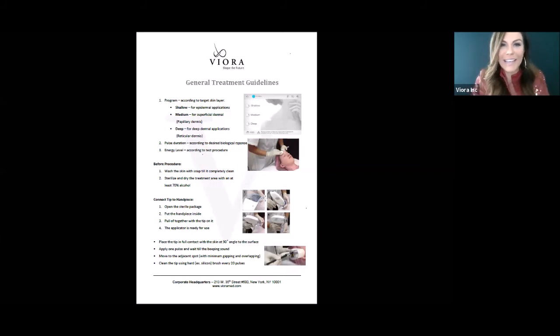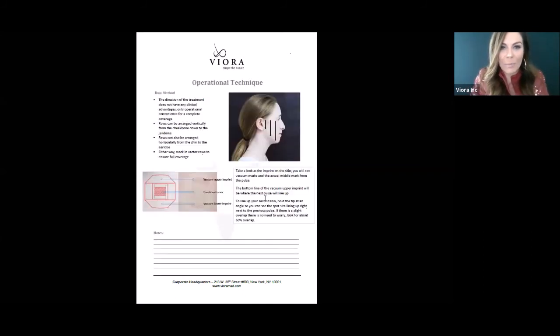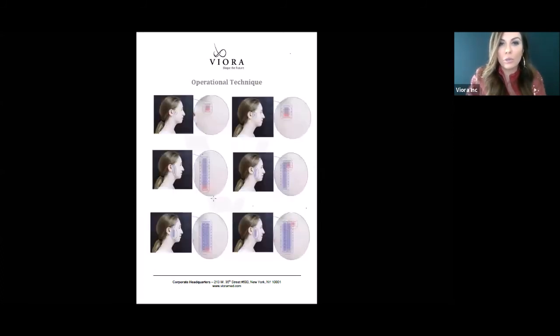Okay. So now we'll talk about actually doing the treatment and how you get a good overlap. In your workbook and in your training material, it is going to say to just line it up with the vacuum marks. However, we have found a better way of doing this, because if you line it up with the vacuum marks, you do want a perfect overlap. You can see here, you want that 10% overlap of the full face. You want to cover the full face, right?